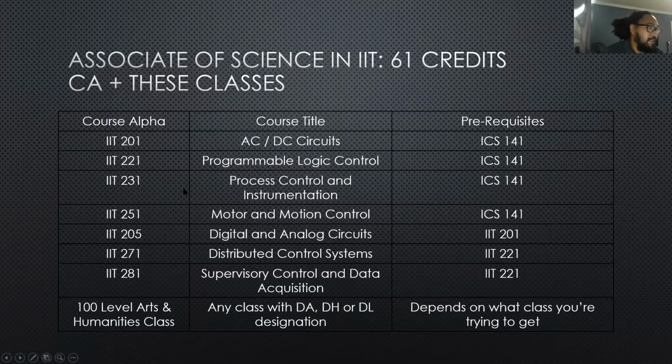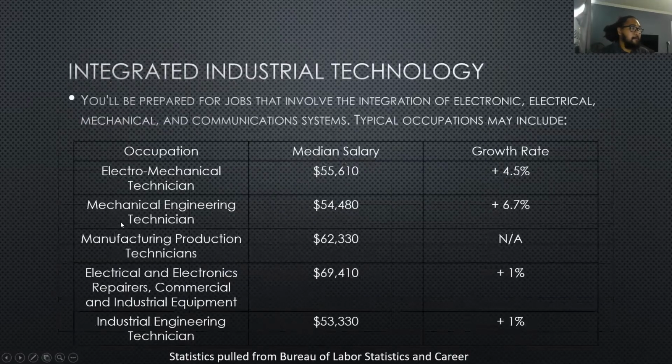And along with IIT 231, process control and instrumentation, and the list just goes further down. So you'll be a well-rounded technician by the time you finish this program, and very hireable and marketable as well. So looking at the job outlook, basically we are training you to be electromechanical technicians with a starting median salary of $55,000 and a growth rate of 4.5% per year.